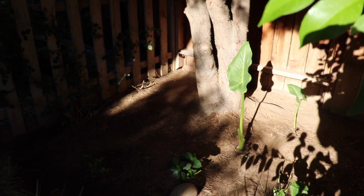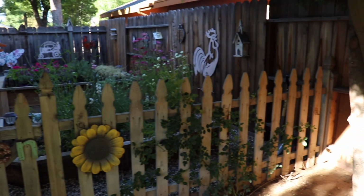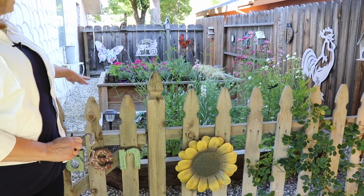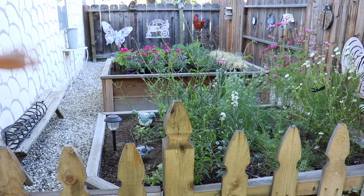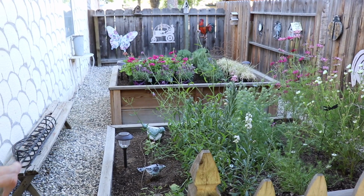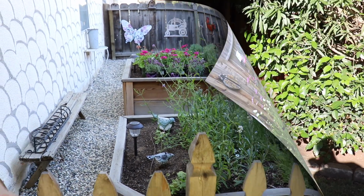Behind our garden gate here, these are the direct sown flowers that I did a few months ago, and I've harvested the majority of them for flower arrangements. And then in the back you'll see lavender, carex, rosemary, even some geraniums. And those are for a different project that we have coming up that aren't at our house, they're somewhere else.